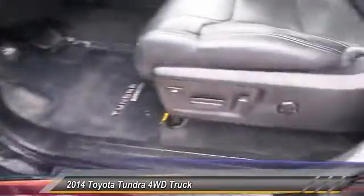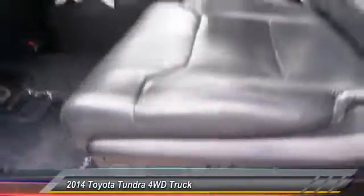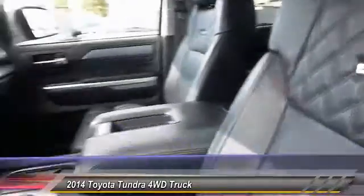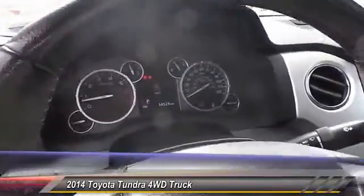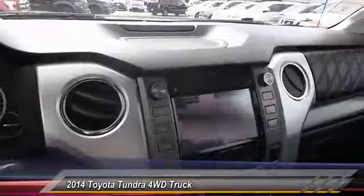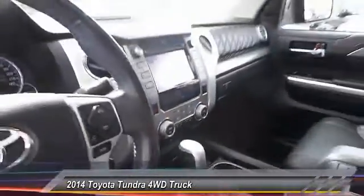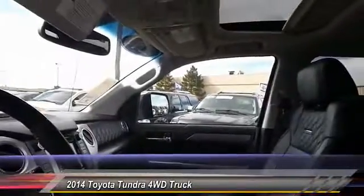Here are some of this vehicle's great options: navigation system, keyless entry, backup camera, heated seats, traction control, Bluetooth, alloy wheels, automatic stability control, cruise control. Come take a test drive today.